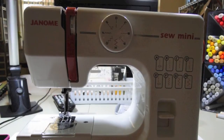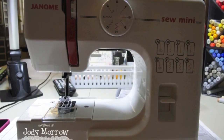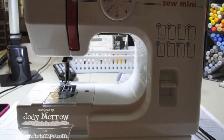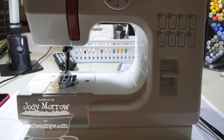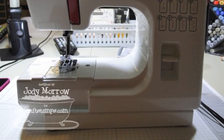This by far has to be my most favorite tool in my stamp room, and it's my Janome So Mini. I bought it for $40 on sale from Hancock Fabric, and I've been using it for years without incident. This machine only weighs about 5 pounds, so I can pick it up with one hand, put it in front of me on my stamp surface, sew, and put it away without having to set up anything ever.